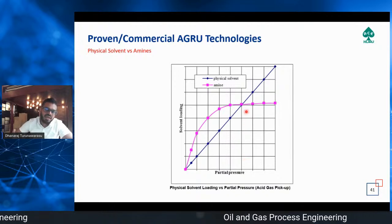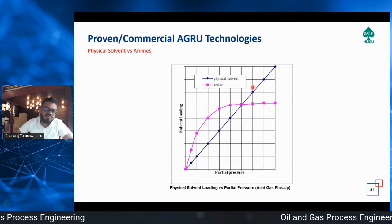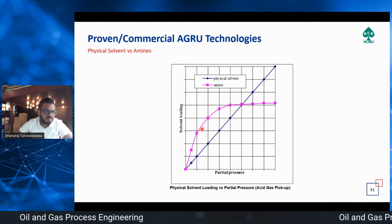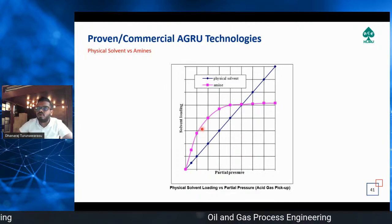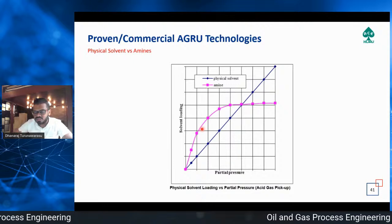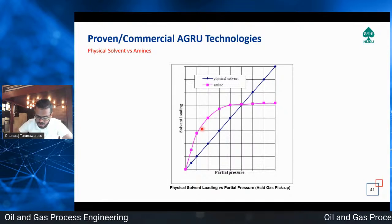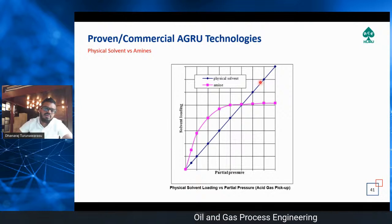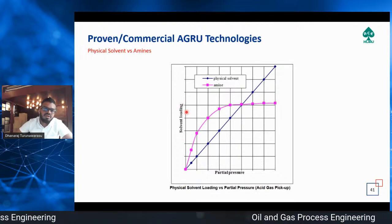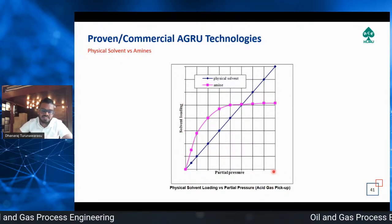But when we have a very high content of acid gas in your gas stream, your physical solvent is much more preferred for bulk removal, as compared to chemical solvent. As I mentioned earlier, chemical solvent is much more preferable for polishing when you have a low partial pressure of acid gas in your gas stream. For a high acid gas partial pressure system, physical solvent is much more preferred. Your solvent loading is also known as acid gas pickup, right? The pickup of acid gas.